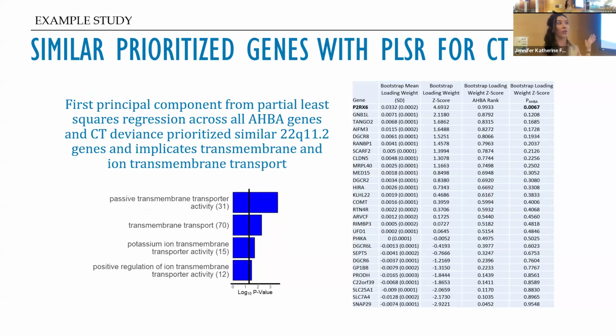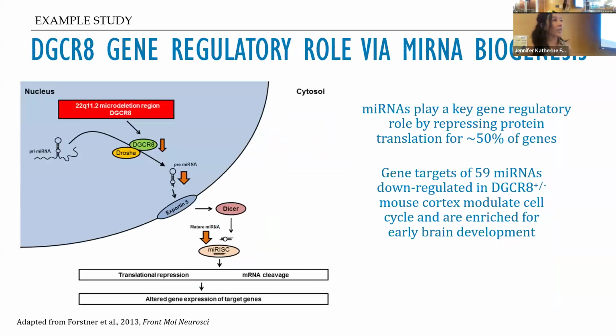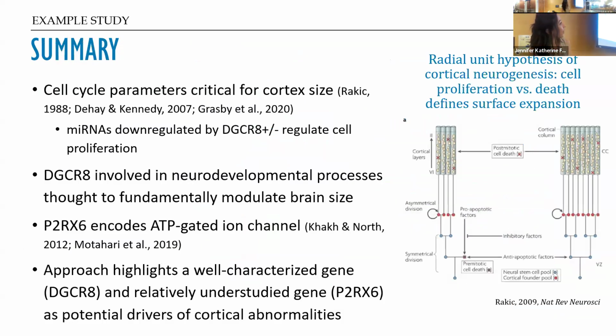And same thing with partial least squares regression for cortical thickness. It was the genes that broadly tended to have an expression profile that mapped onto the spatial patterning of thickening in 22q that were implicating transmembrane and ion transmembrane transport. And again, when we checked among the 22q genes out of the genome-wide transcriptome first principal component, we were seeing the same P2RX6 gene come up.